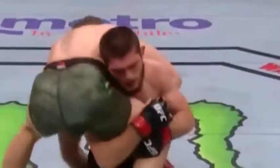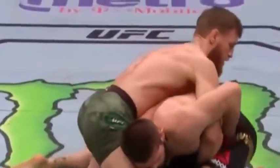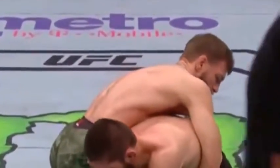Khabib got a hold of his ankles. He's got his leg. And what he's got to do is get his left leg over the back ankle of Khabib's right leg. Conor needs the left leg behind the ankle of Khabib in order to stop this. And now he's got it. But a good defense by Conor so far. As long as he stays on the ankle, he's good.